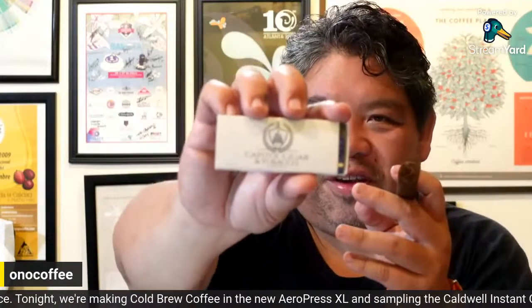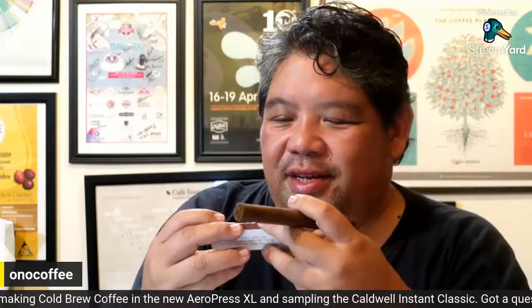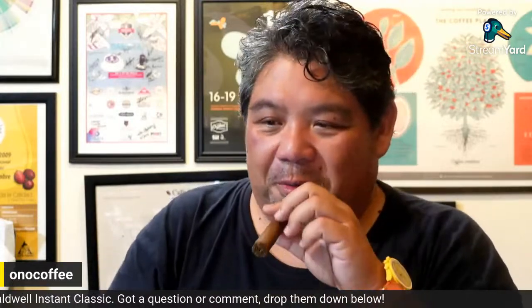We got our Capital Cigars. Did any of you guys happen to make it down to Capital on Saturday when George was doing his barbecue? I was not able to go there.